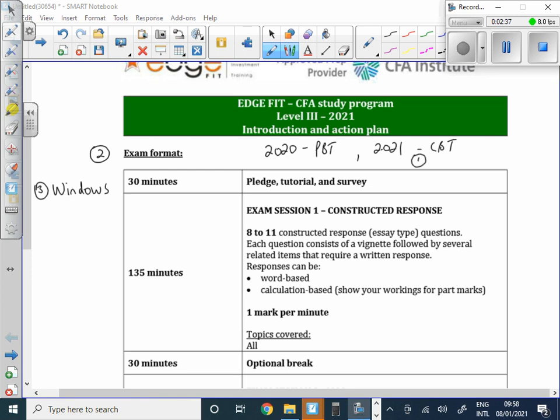Computer-based testing is exactly that. It's computer-based. You won't be writing with pens and pencils and paper anymore, that's all gone. Everything now will be on a computer, in an exam center that they provide for you. So you'll go into your exam center, you'll be given a computer to write on, that'll be your computer for the particular session, and all your answers will be done on the computer.